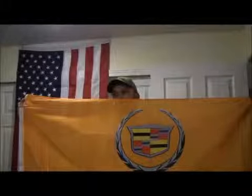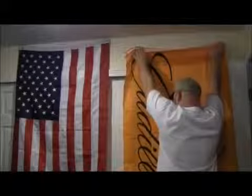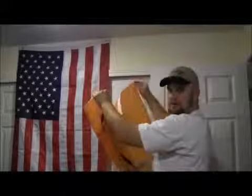They weren't exactly cheap. I can't remember, I think I paid $30 for two. $20 for one, two for 30, I think. But they say these are 3 foot by 5 foot. Gonna iron out the creases, but we'll probably hang this one over the door right there. I just like that color.